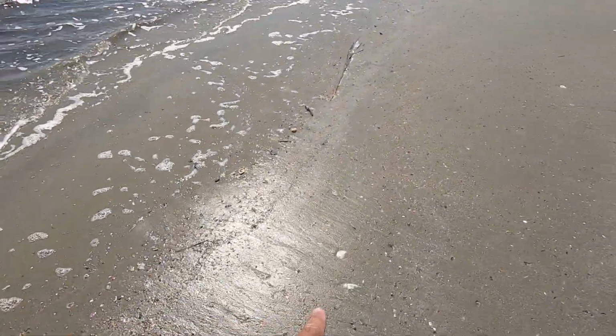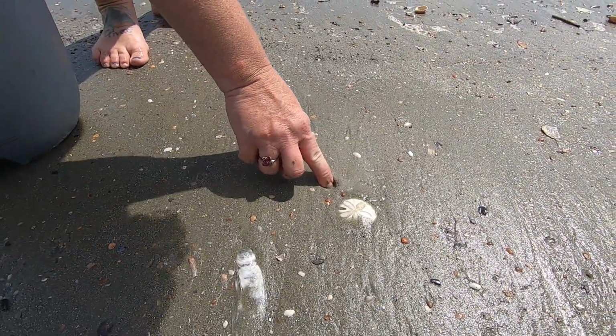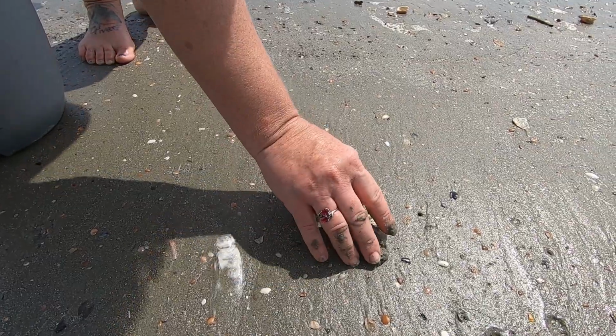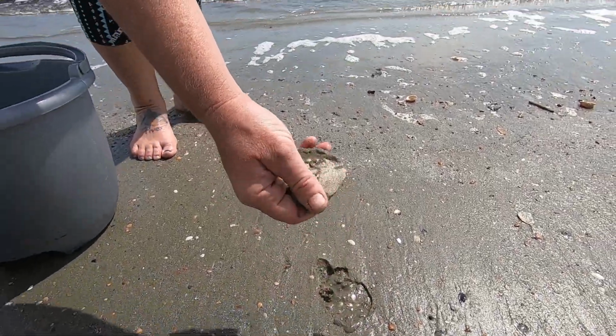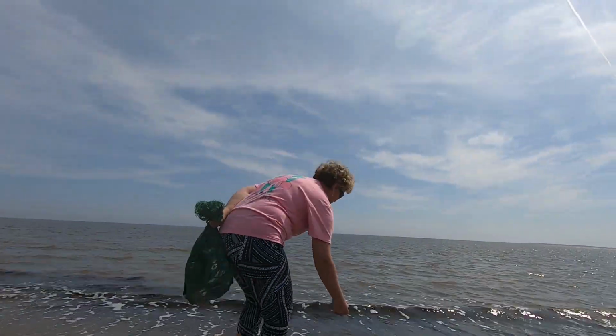Look right there, buried in the sand. Another sand dollar, Steph. Oh, look how cute and little too. I thought it was going to be a lot bigger. Wow. Let me rinse it and show you it better.